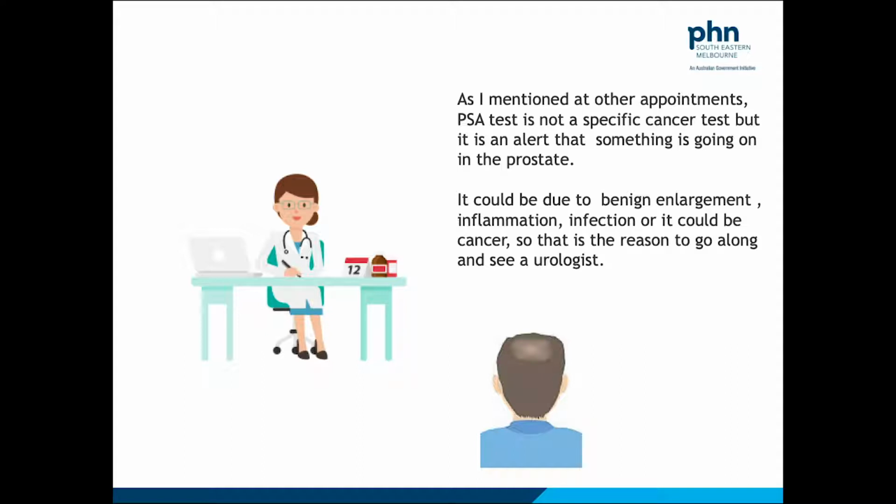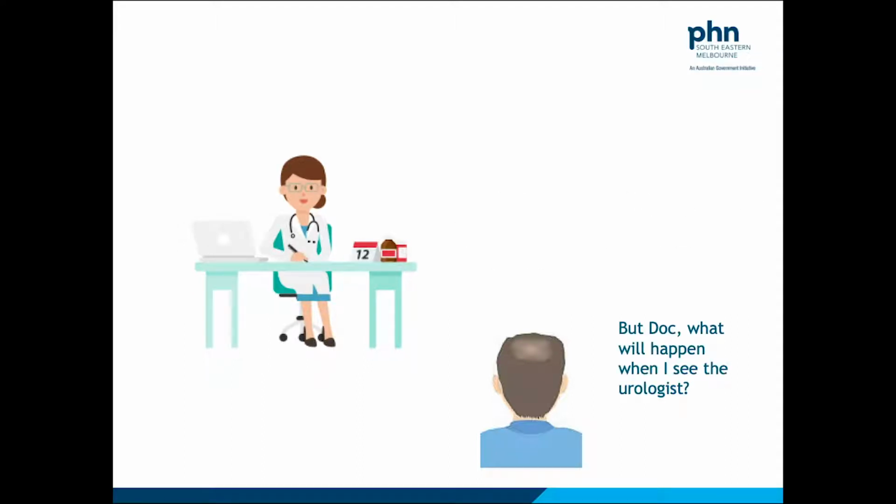It could be due to benign enlargement, inflammation, or infection, or it could be cancer. So that is the reason to go along and see a urologist. But Doc, what will happen when I see the urologist?